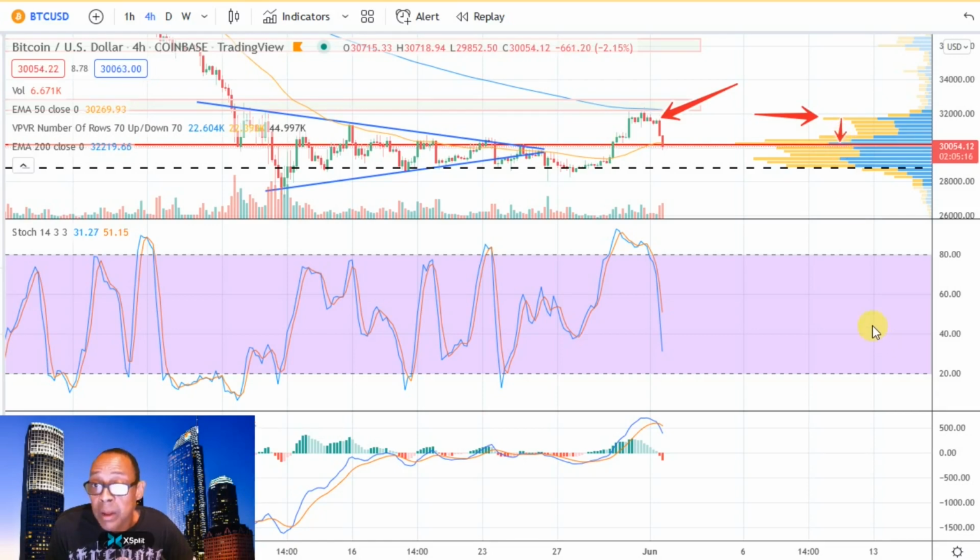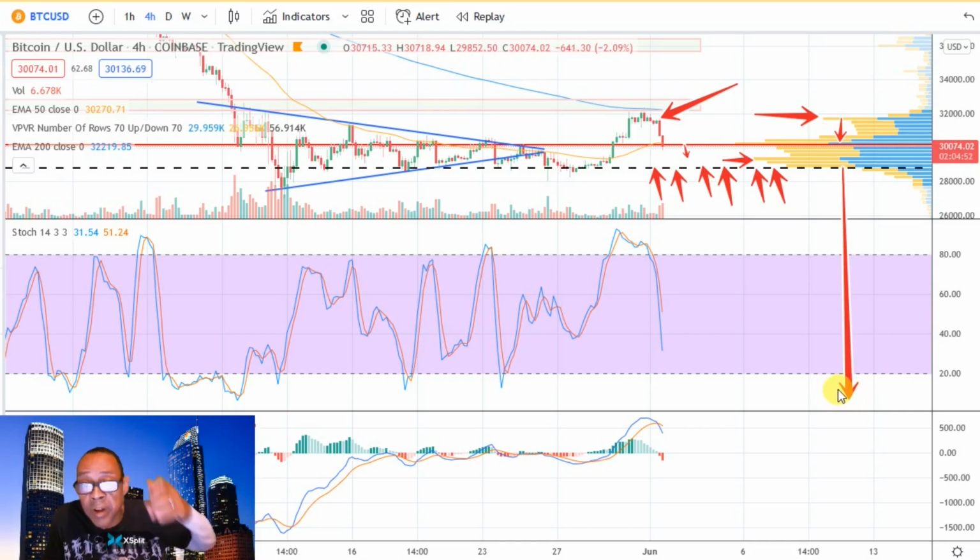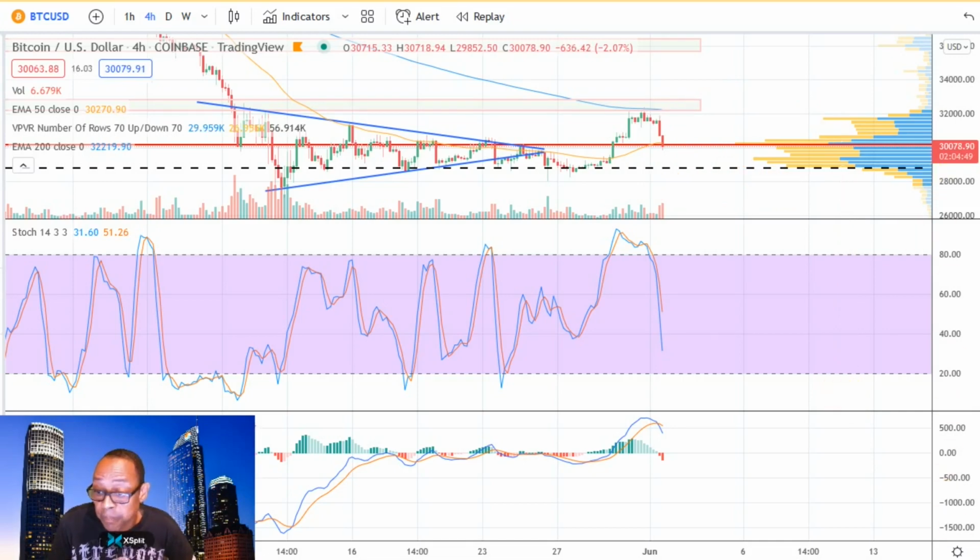See that? Now we're just below the point of control price, so we could slip down to this next one right there. And then, God forbid, if we go below this black dashed line, that's not a good thing, okay? Because once we get below that black dashed line, if we close a daily candle below that black line, we're going to slip out of here really hard and fast because there's nothing left to catch us.